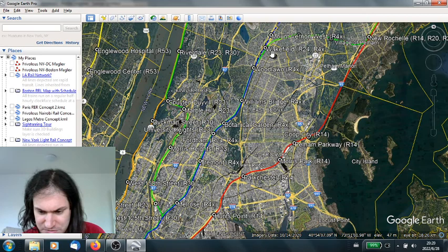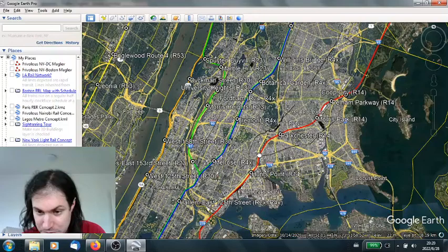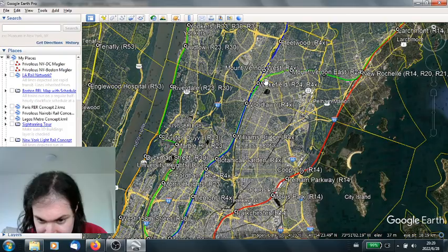And I believe it's the 2 and then the A. So very tight stop spacing, and it's a very local line right up until it goes to Manhattan. Sure, in Manhattan, there's an express flag line, but it's still a very slow line when you go all the way up to Wakefield. And even then, very little ridership at Wakefield commuter rail, lots of ridership on the subway.